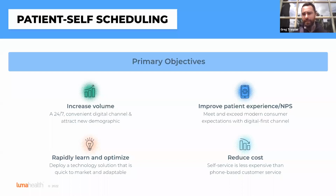Second to that, and I hit on this a little bit with the convenience factor, but in this day and age, not just in healthcare, but when we look at customer experience, in our case patient experience, we really want to raise the bar, and we want to meet the level of customer experience that's being set by other industries that are really leading the way. So, commerce, retail, things of that nature where we think about truly white glove experience.